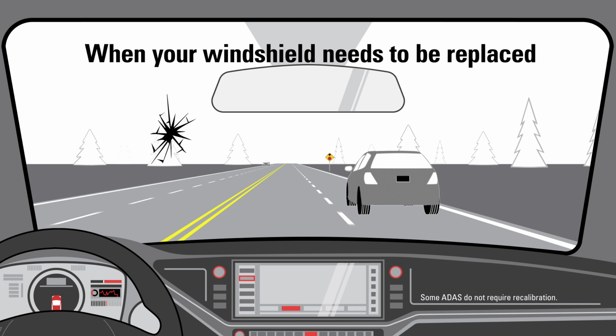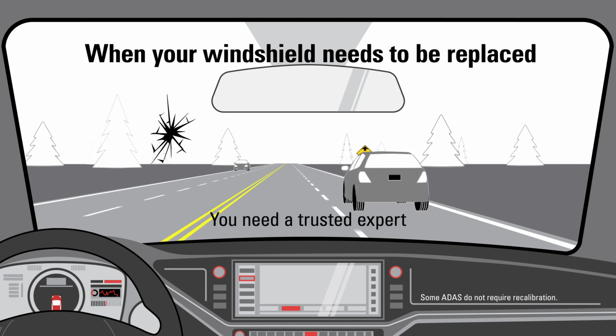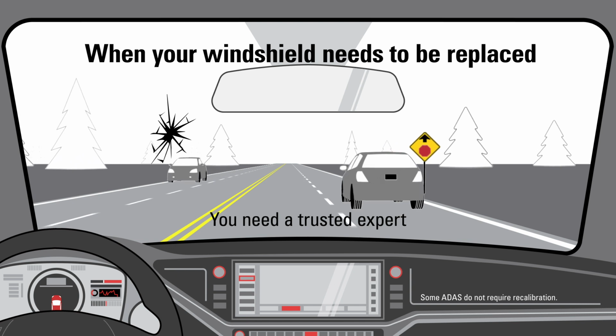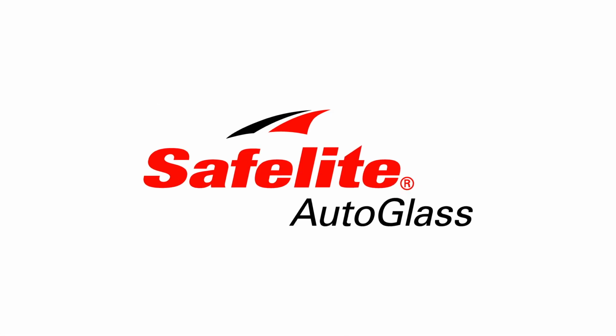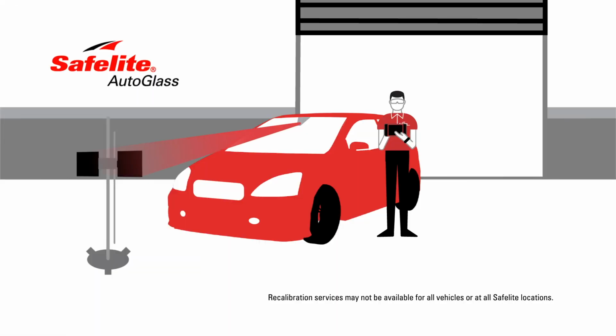When your windshield needs to be replaced, you need a trusted expert that has the capability to recalibrate these safety systems to ensure proper operation and safety. That's where the team at Safelite AutoGlass comes in. Safelite provides both windshield replacement and recalibration service that ensures your advanced safety systems are working optimally.